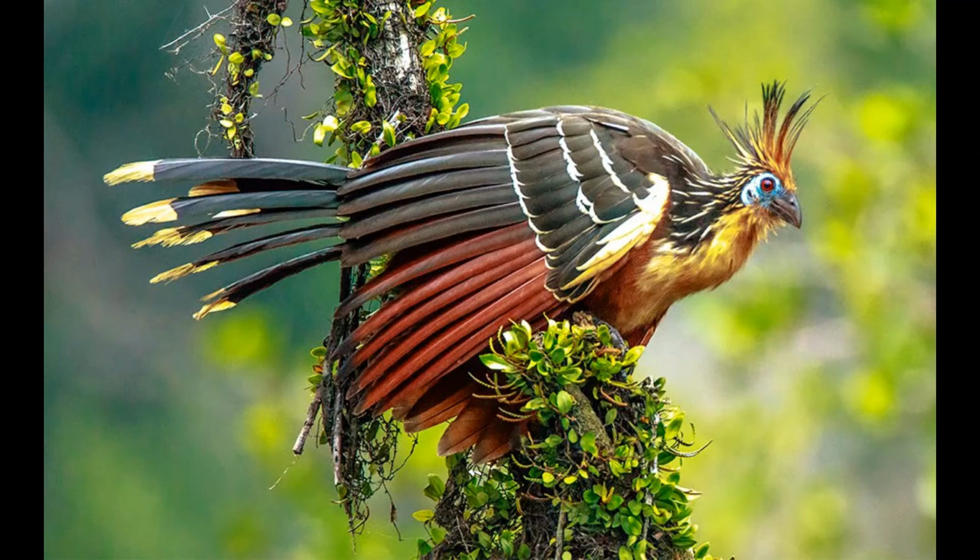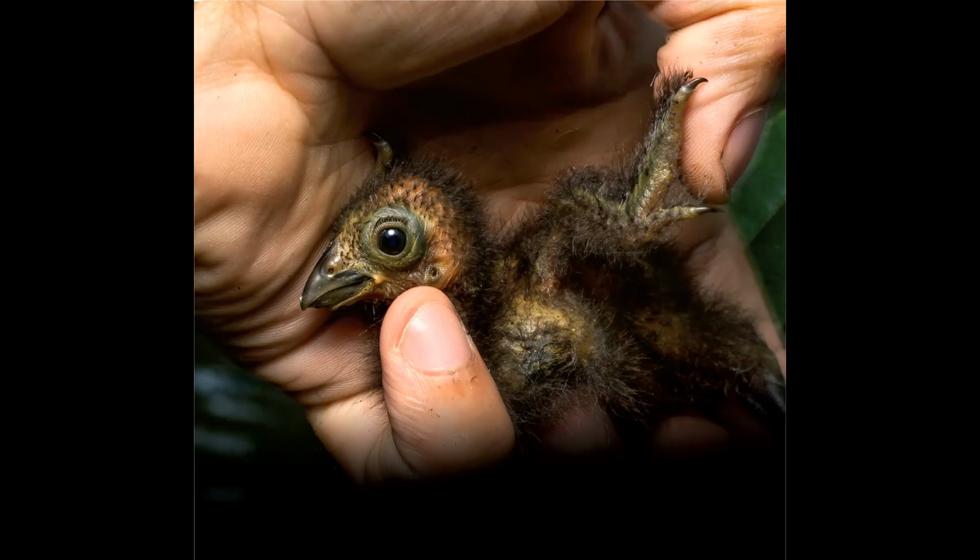The hoatzin is a herbivore, eating leaves and fruit. It has an unusual digestive system, especially for a bird, with an enlarged crop used for fermentation of vegetable matter, in a manner broadly analogous to the digestive system of mammalian ruminants like cattle. The alternative name of stinkbird is derived from the bird's foul odor, which is caused by the fermentation of the food in its digestive system.